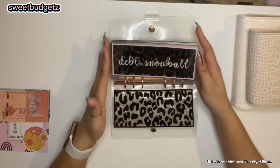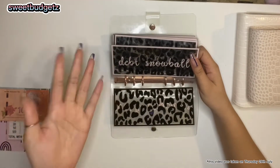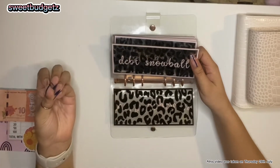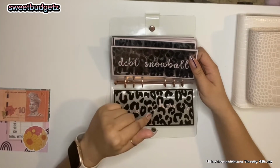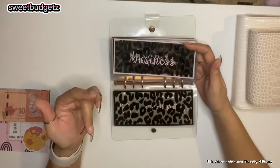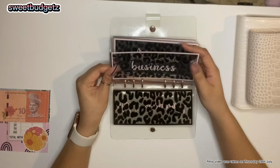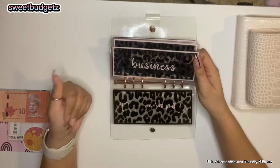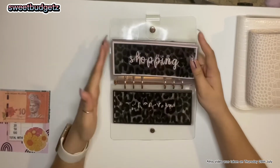So work expenses. I also have now debt snowball, and this is just to help me out for any future loans. I do already currently have a few that I auto pay with my account, so that's fine, but just in case, it's nice to have buffers. I also added a business envelope because I am in the works of starting something new with my partner.